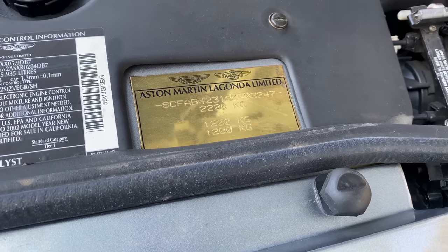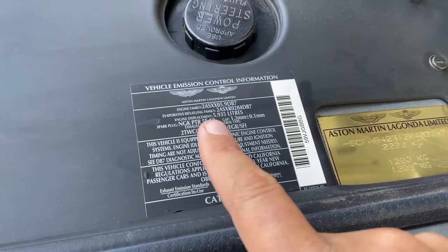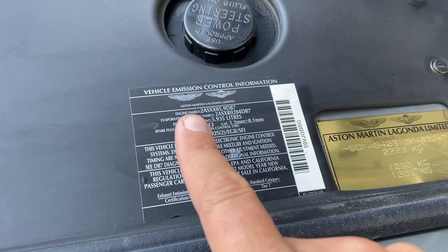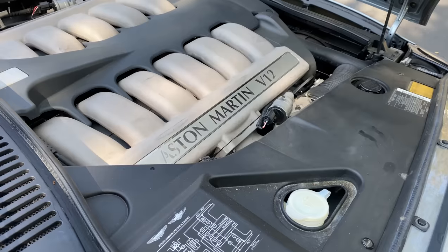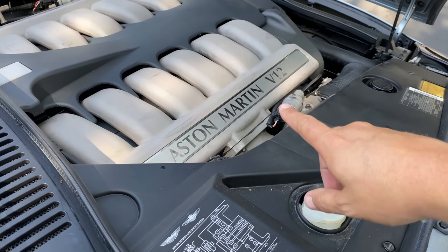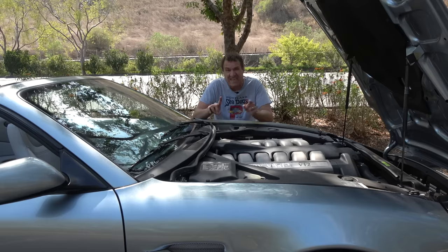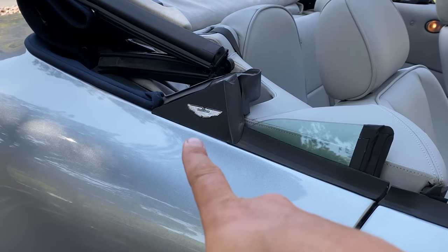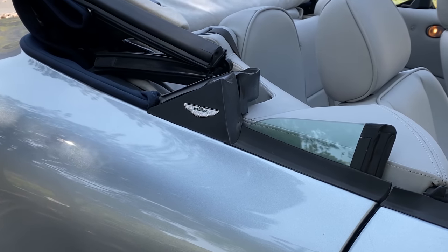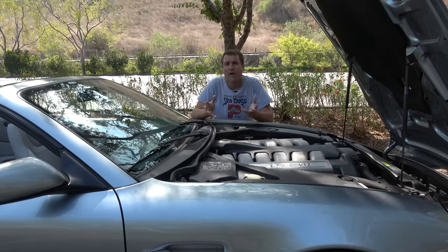But it does have the Aston Martin logo on it, and so does this label under the hood, and so does this label under the hood, and of course the engine says Aston Martin V12 on the side of it. They really wanted you to know it was an Aston everywhere you looked. They even put the Aston logo on the side of the car next to the rear seats behind the rear window on both sides, a very unorthodox place for a manufacturer logo, but it's there.